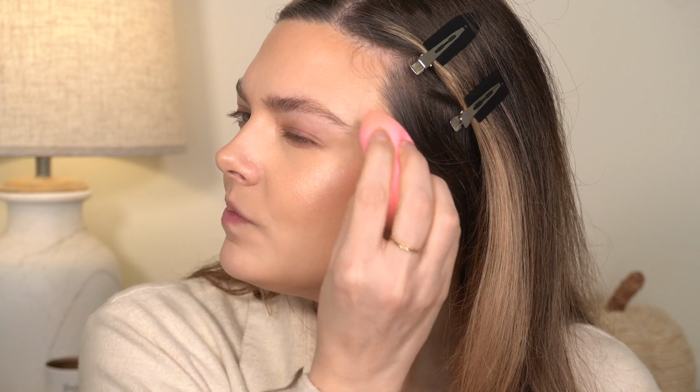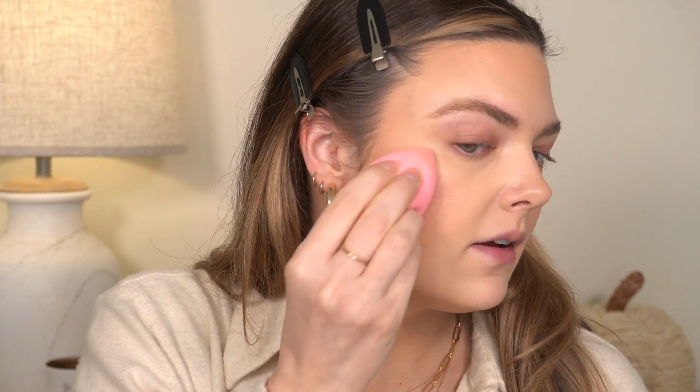Okay, now we'll move on to this highlighter. I'm not sure if I should use my finger for this or if I should use a sponge. Maybe I'll use a damp sponge and see what happens. Oh my gosh. Wow, okay, that was quite a bit of highlight.